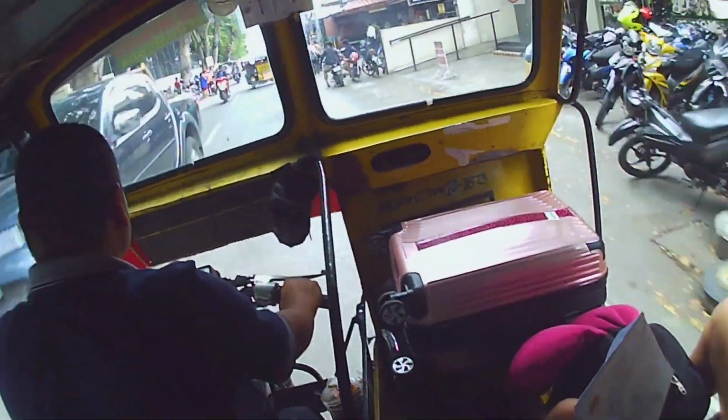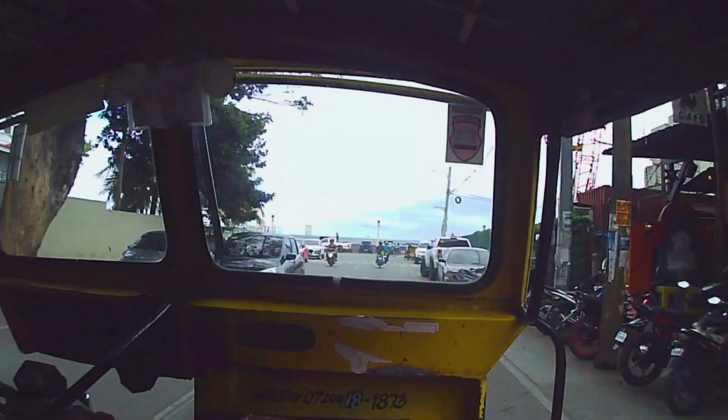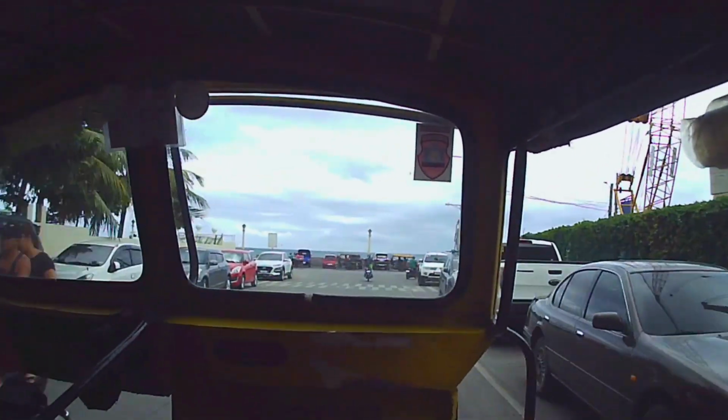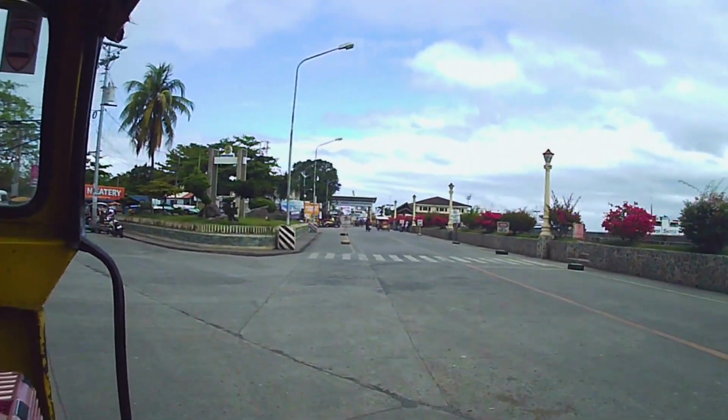A lot of tricycles in this town, so it's very easy to get around, and it's cheap. When we were about to pay, we asked the driver how much. He said, "You decide."